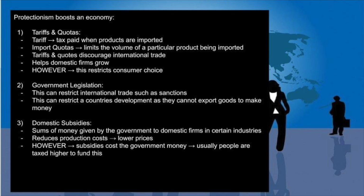Then you have government legislation, pretty straightforward. Laws that the government puts in place, such as restrictions on international trade. However, this may not be a positive sometimes, as it could restrict a country's development, as they cannot export goods to other countries or import certain goods and have cheaper produce.